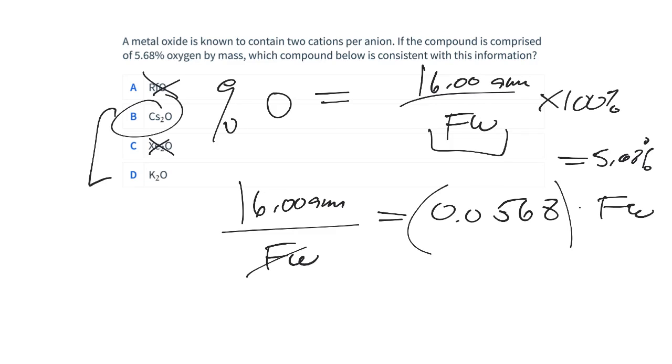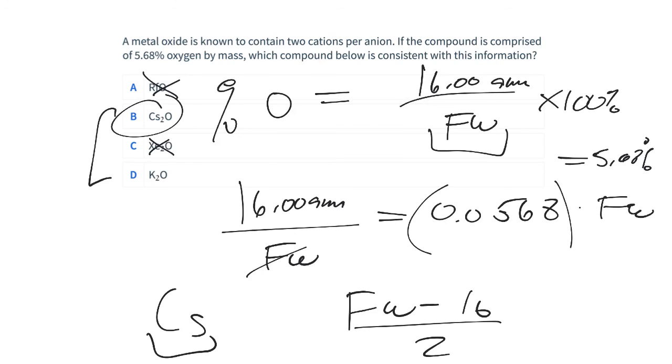So there's a few ways I might approach this problem: either take the cesium mass, or figure out the metal mass by taking the formula weight minus 16 and then dividing by the two cations. You could do a lot of math here, but the math is very simple. It's very thoughtful that we're thinking through how we're getting there. Or we're just simply adding up and comparing which of these compounds matches the formula weight.